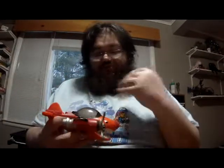I believe it's actually an Imaginext toy. It fits with the Imaginext figures, so I picked it up because it looked really cool. I think I paid 75 cents for that and $2 for that.